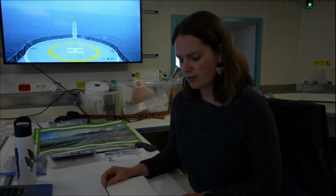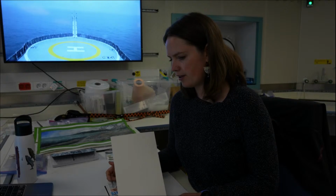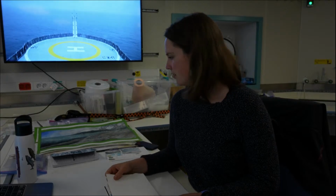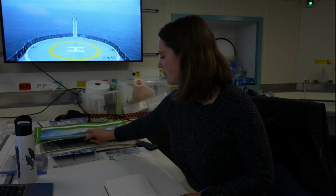Okay, so I will show a few techniques in my little watercolor book. I'm first going to transition to the iPhone now, just so we can see better.